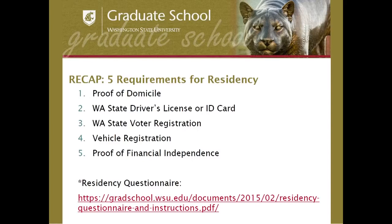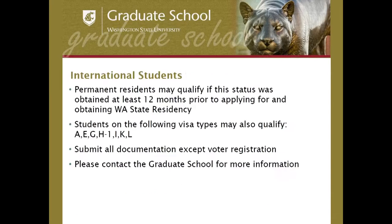Okay. So I mentioned before, this was presentations mostly for domestic students, but if you are international, permanent residents can qualify for this status if that status was obtained 12 months prior to applying for and obtaining residency. If you're on an AEG, H1, I, K, or L visa, you might also qualify, and then you would have to submit all the documentation except voter registration. But we'd encourage you to talk to the graduate school and also to international programs if you have questions about this.